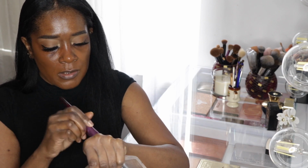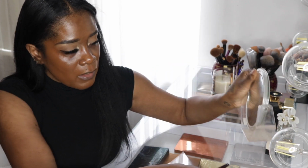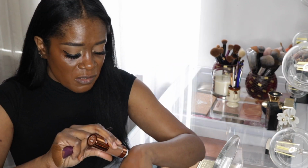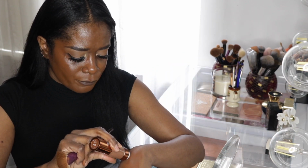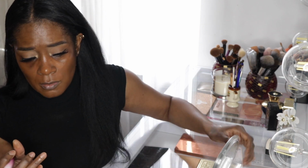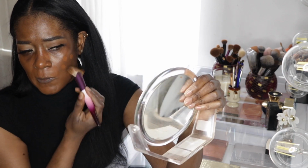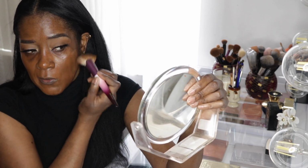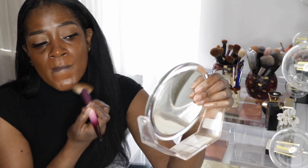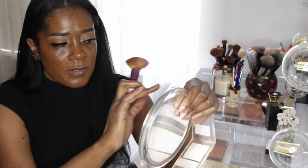All right, so let's take what's left here. Put it on this side. It doesn't feel like a foundation at all. I mean, she said it was a hybrid. This is, and it seems very concentrated, right? But it feels like I'm prepping my face to put something else on. And it's a little bit more intense here, I think, where I put the serum.